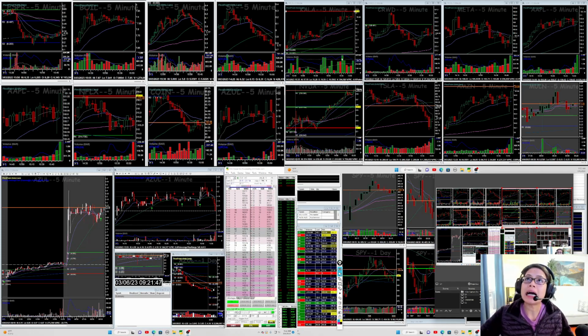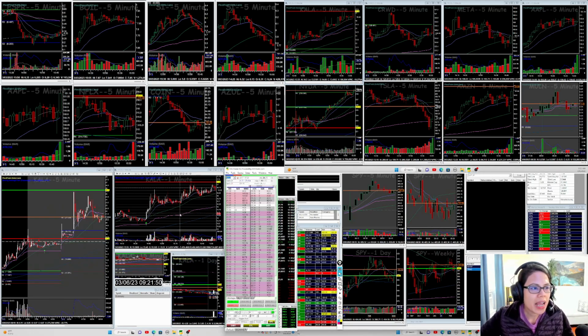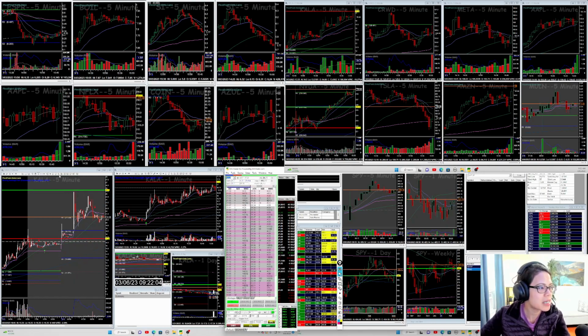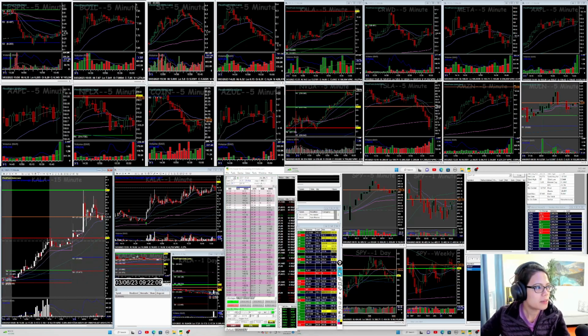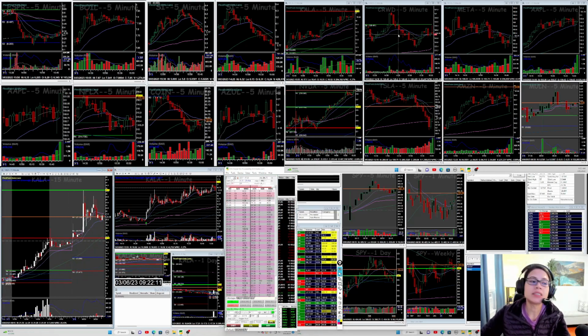So to begin with, I am looking at KALA. This is a low float stock. It is a float of 1.38 million, so very low float stock. I just placed in here my pre-market high and my pre-market low at 17.28. This one, I would just try to look at this one at the open and see if there's any setup that's going to form.